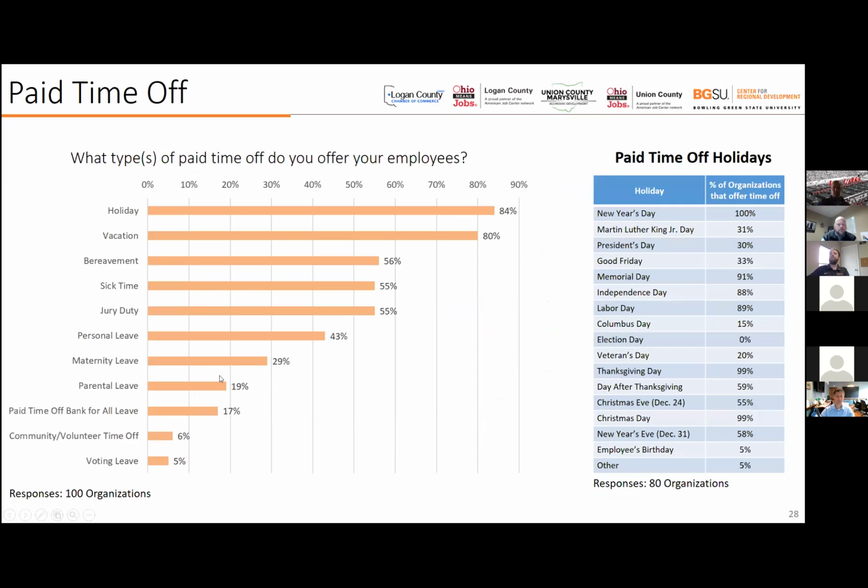So this looks at the different types of paid time off offered by employers, with the number one being holiday paid time off, and number two being vacation. You can see through the list here, New Year's Day was the only one that was offered at 100%, but then 99% on Thanksgiving Day, 99% on Christmas Day. So there are places that are open on Christmas and Thanksgiving, and of course folks that are working, but the vast majority of reporting organizations give off a good majority of the federal holidays.